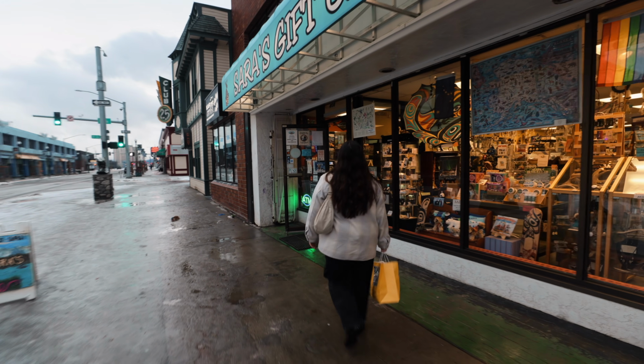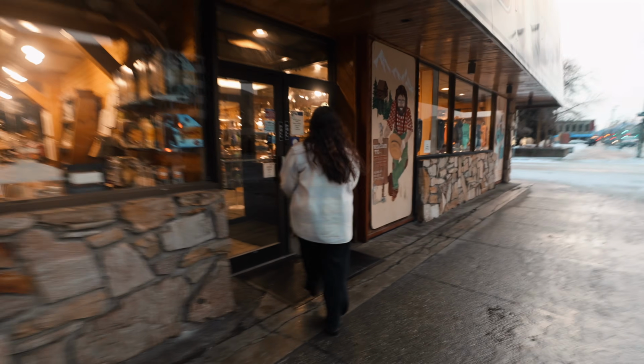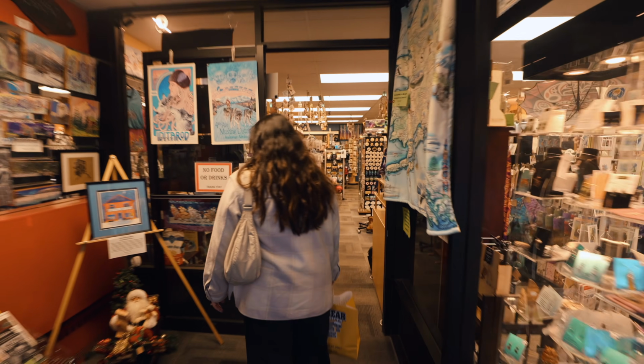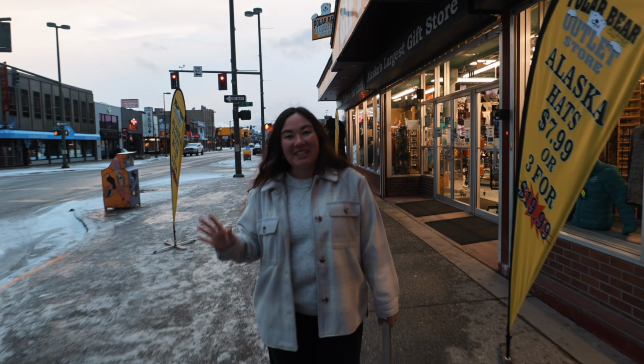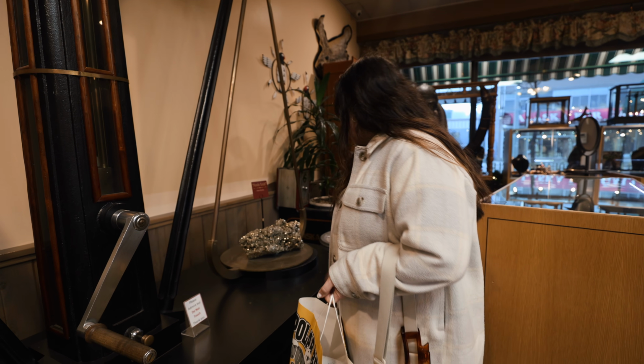Next up is all the different gift shops located right here in downtown Anchorage. Chances are you'll find some very quirky, I've actually never been in here, and probably very local souvenirs. The best part about visiting these gift shops in the winter is that literally everything is on sale. Oh, cool.